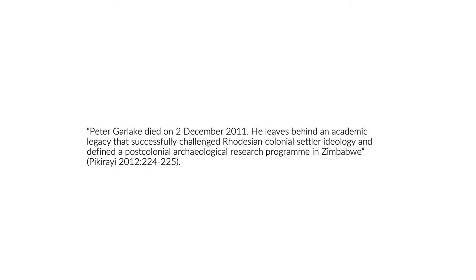In an obituary of influential Zimbabwean archaeologist Peter Garlick, Pickeray states, "Peter Garlick died on 2 December 2011, he leaves behind an academic legacy that successfully challenged Rhodesian colonial settler ideology and defined a post-colonial archaeological research program in Zimbabwe." When talking of successfully challenging Rhodesian colonial settler ideology, Pickeray refers to Garlick's life work in general. Possibly this book right here, which is arguably Garlick's most important work.